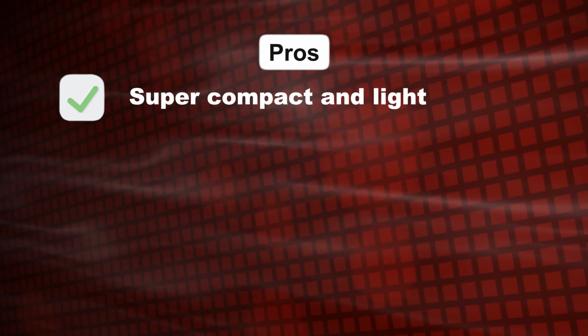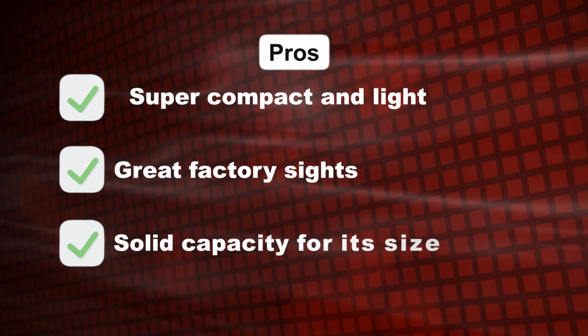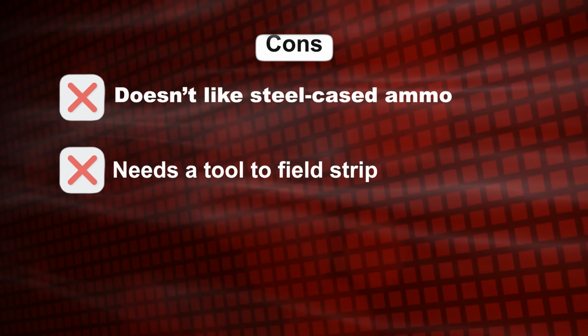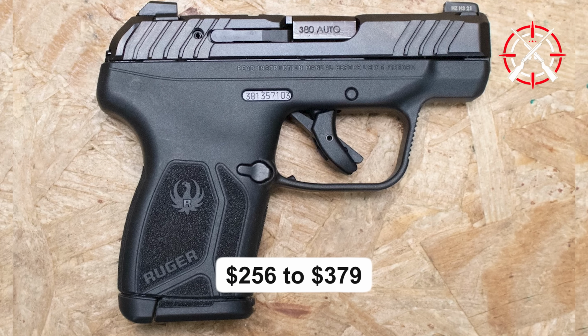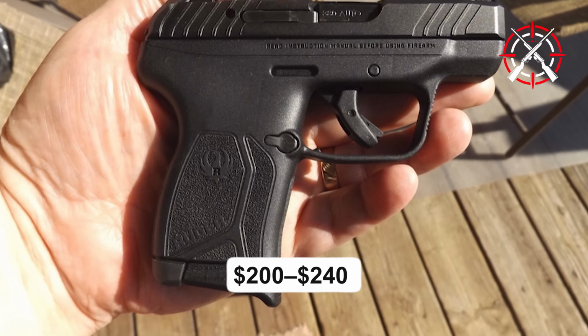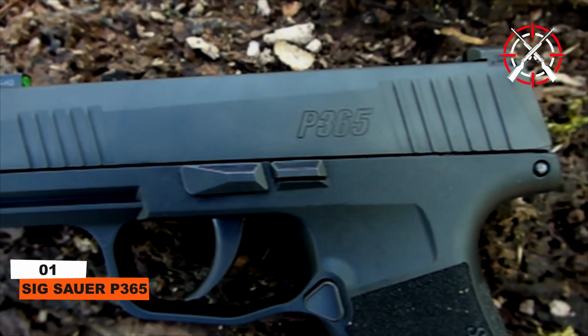Pros: super compact and light, great factory sights, solid capacity for its size. Cons: doesn't like steel-cased ammo, needs a tool to field strip. Latest price: new around $256 to $379. Used typically around $200 to $240, depending on condition. Number 1, the Sig Sauer P365.